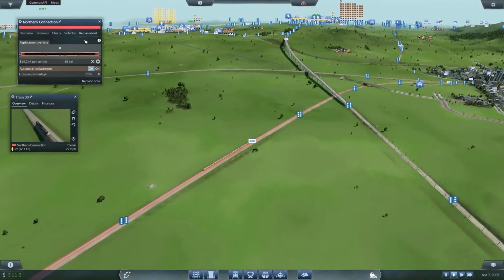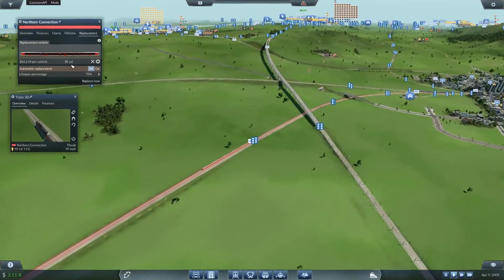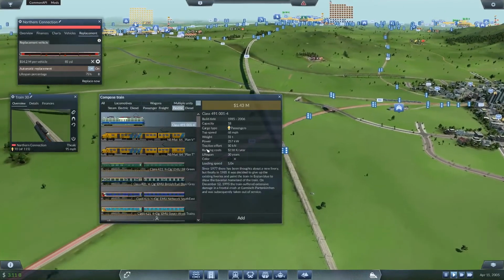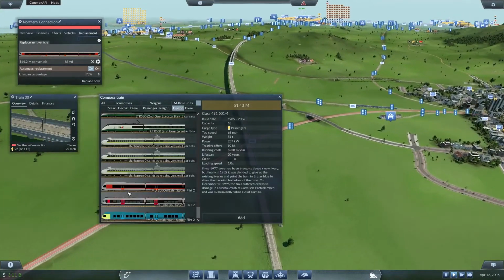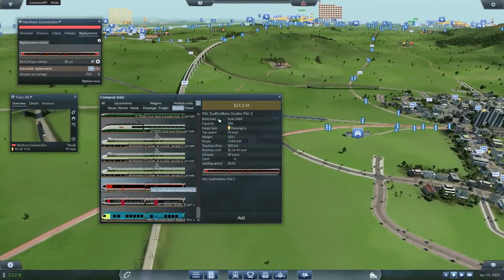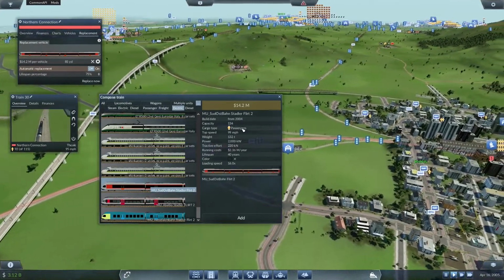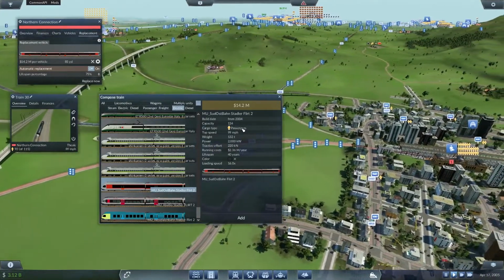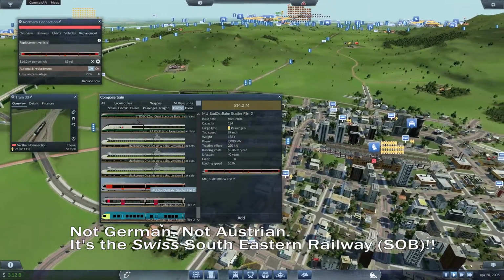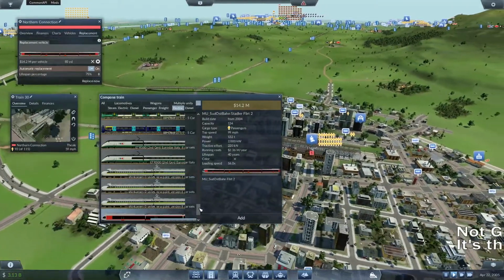It doesn't bring up in the pop-up there, does it? Which is rather annoying. No, don't replace that yet. Let's go in here. Electric multi-unit. It's one of our most recent. That's it. Stadler Flirt from the Südostbahn, south west or east Bahn. I'm not sure. I'm really not sure of my German. My German is, to say, limited. I can order a beer.